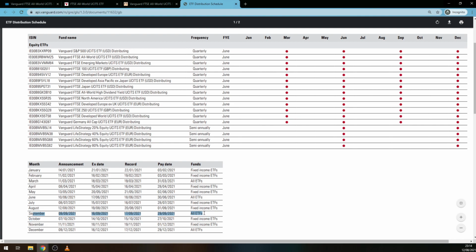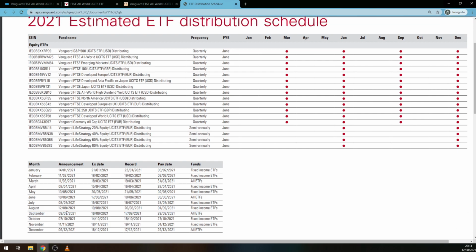And we can see that right here, guys. So we see September announcement is going to be the 9th of September. So that's in approximately 3 weeks or so. Then they're going to be announcing how much money, how much dividend per share is going to be paid out. Then we've got the X date, and then I think this date is very important. That's the record date. So you need to make sure that as of the 17th of September, you've got your final shares of VWRL bought.